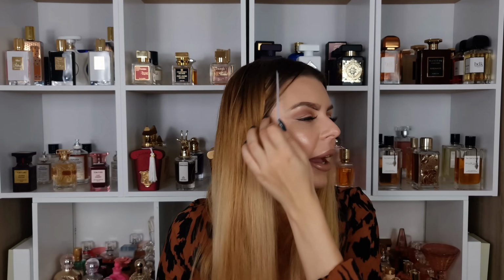It might have a little bit of, no, it doesn't have anything from Baccarat Rouge. Maybe just that everything is compared. You know how Baccarat Rouge is very airy. You're definitely getting the pineapple, but you're getting something spicy at the same time. I'm getting cardamom, coriander. See, on paper it's way spicier than on my skin.